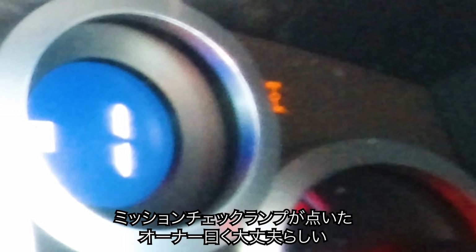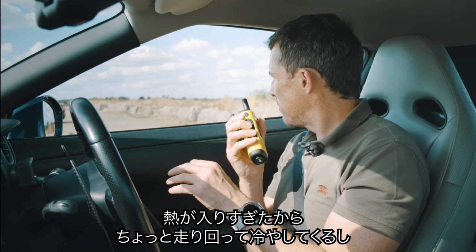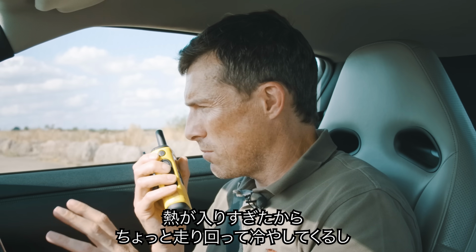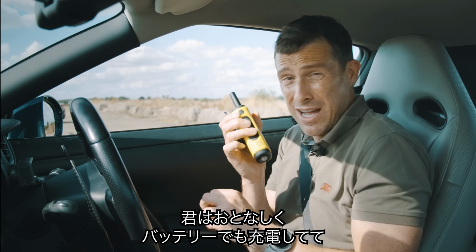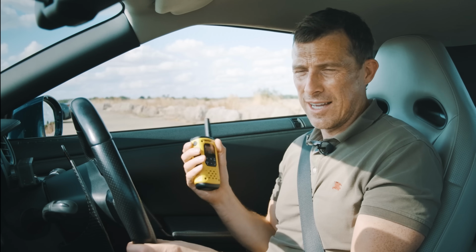So I've got a transmission warning light up. Though, according to the owner, it's not a problem. I just need to drive it around for a bit. It's like a safety thing built into the car so it doesn't overheat too much. So I've got to drive it around for a bit, like I'm just going to the shops or something, and get some heat out of the transmission, then we'll be good to go. You just sit there and recharge your batteries. Right. Okay.